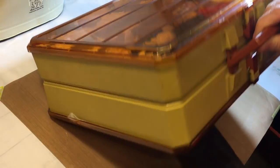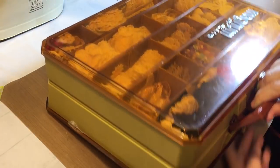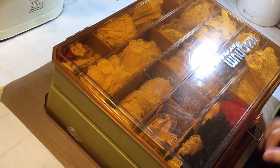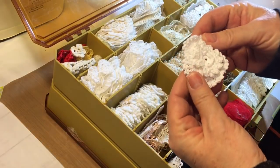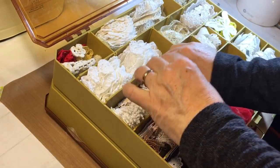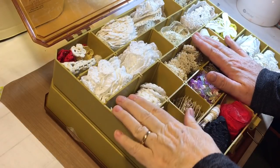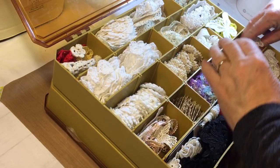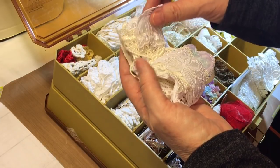It has this side and it has this side. So what I have in here, on this side, is all sorts of crochet doilies. A lot of these came with this case. Pretty much everything that's more vintage looking in this case came with this case. Like this little cubby here is all butterfly embellishments.